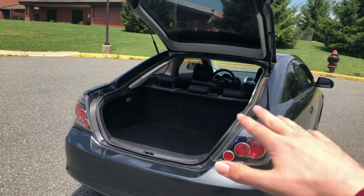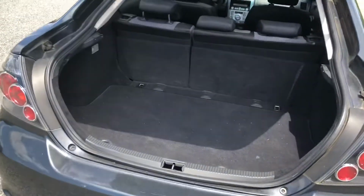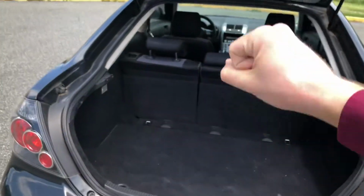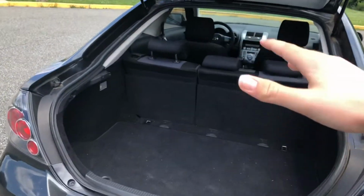So as you can see, we have the trunk lifted in the tC, and technically, although it is a coupe, it is a hatchback. And one thing I really like about this is, unlike most coupes or sedans where you have a little trunk and you're kind of limited on space, as this is a hatchback, you have the entire rear open. Like, I'm literally standing fully up, and the hatch is still well above my head.